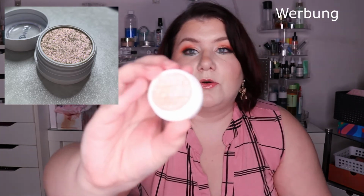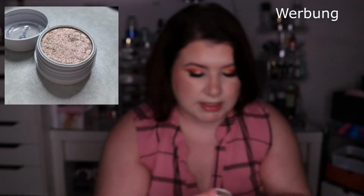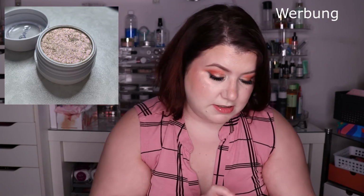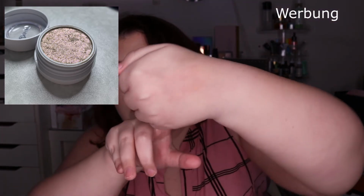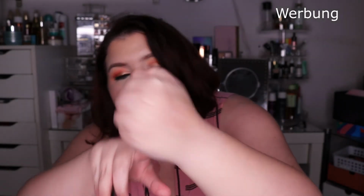I thought I liked it more than I did, so I'm rolling in another Super Shock Shadow for it, and this is Birthday Wish, which I actually love. This is such an amazing shade. This looks wet. I don't know if you can see it, but to me it's one of the prettiest one and done shadows ever.